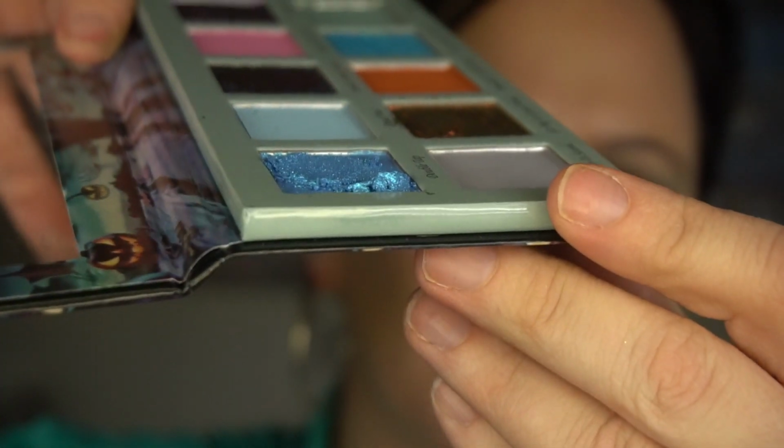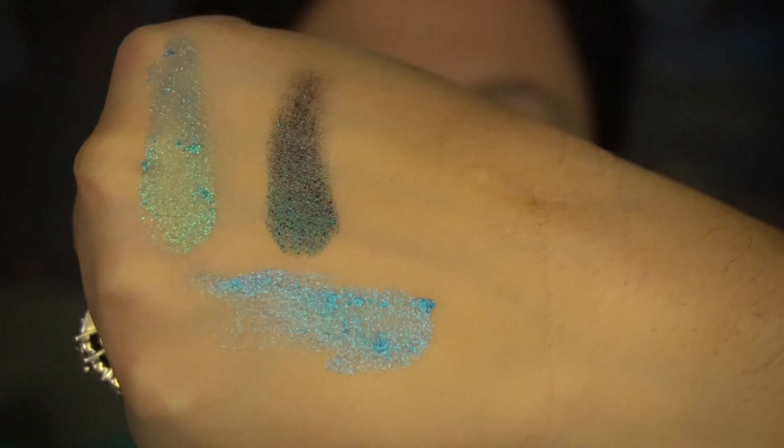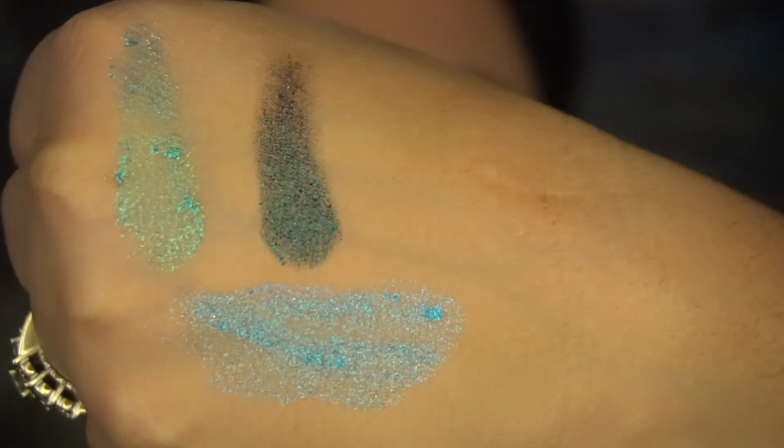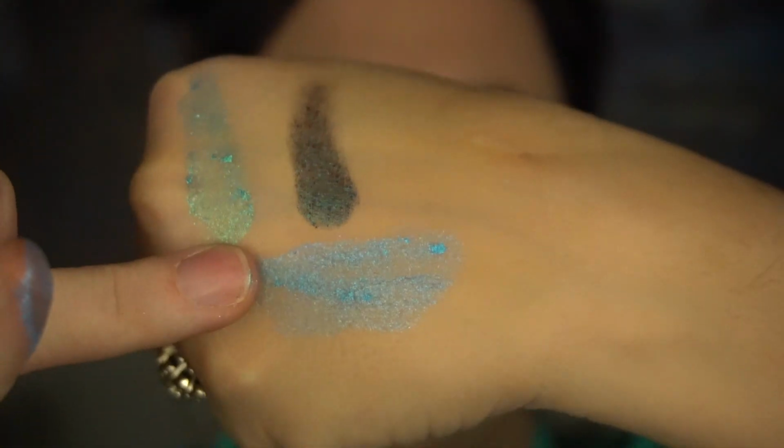Super shimmery. Oh, that color is super soft. Oh goodness, I just made a mess. Well, I have a whole lot of it on my finger. Good Lord. So let's do it like this. It feels super powdery. It looks purplish. Looks blue on the viewfinder. But when I'm looking down at it, this one here, it looks more purple.